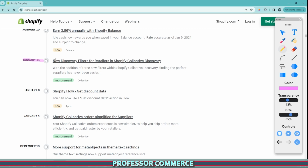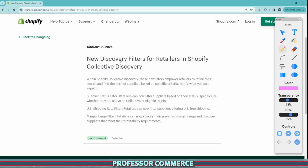But anyway, this one says new discovery filters for retailers, again, in the Shopify Collective Discovery. Okay, so the note here says, with the addition of three new filters within the Shopify Collective Discovery, finding the perfect suppliers has never been easier. Essentially, this is just saying, within Shopify Collective, again, there's a tab that says Discovery. And this is a way that you can find suppliers for your products. So what they did now is that they added specific criteria to help you find the retailers and the suppliers that are best for you.